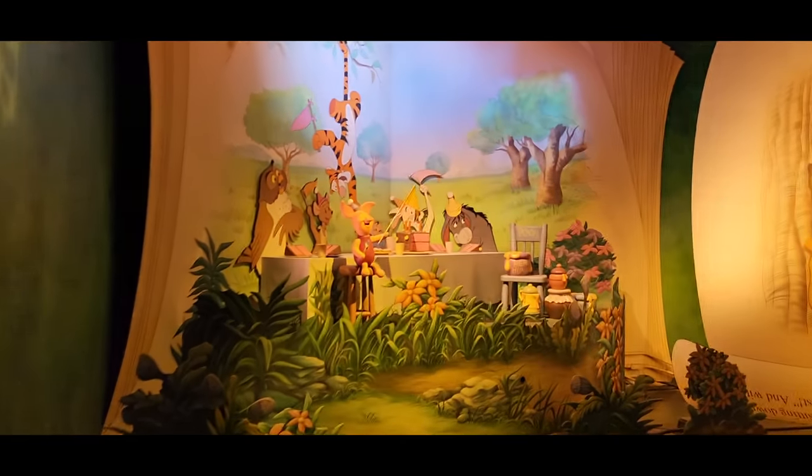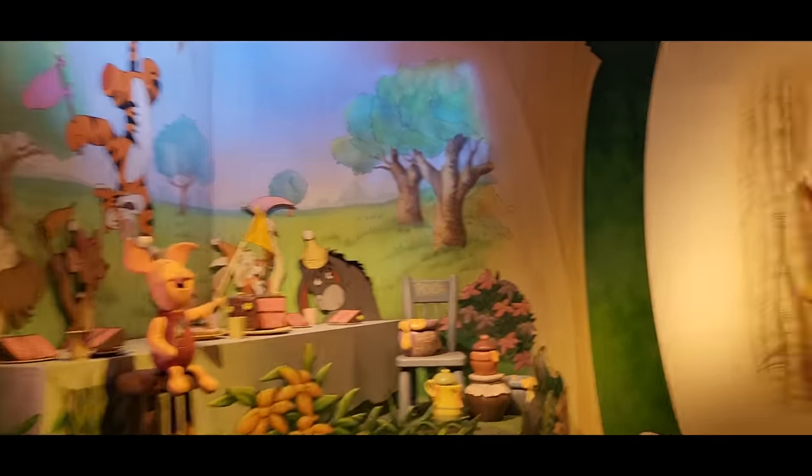Alright, so pretty much after I get Tomorrowland done, I have Peter Pan's Flight and also Big Thunder Mountain, and then I have completed all the rides here at the Magic Kingdom.